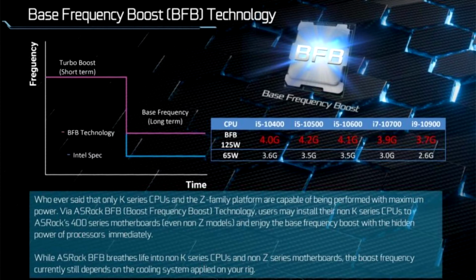ASRock calls this feature Base Frequency Boost, BFB, technology, which allows gamers to overclock the base clock on locked Intel 10th generation Comet Lake processors, even with the non-Z series of motherboards. Intel has not mentioned anything regarding this issue, and the company might even ban and shut down this feature in the future, though. They have done this in the past as well, as evident from VideoCardz's article.